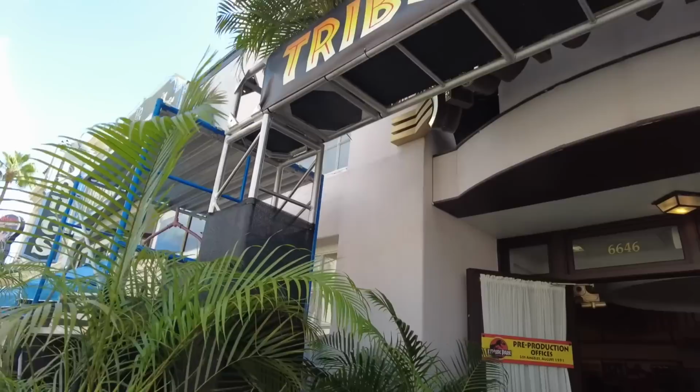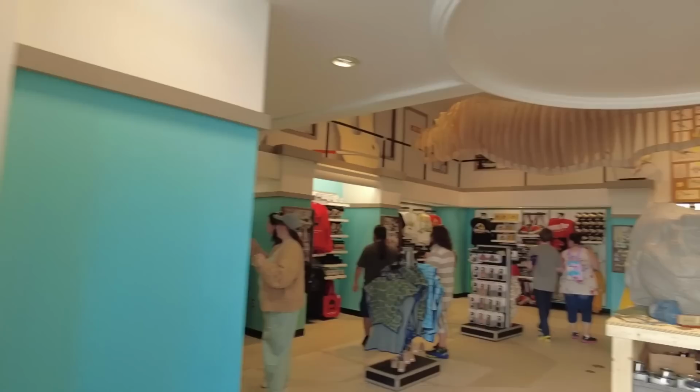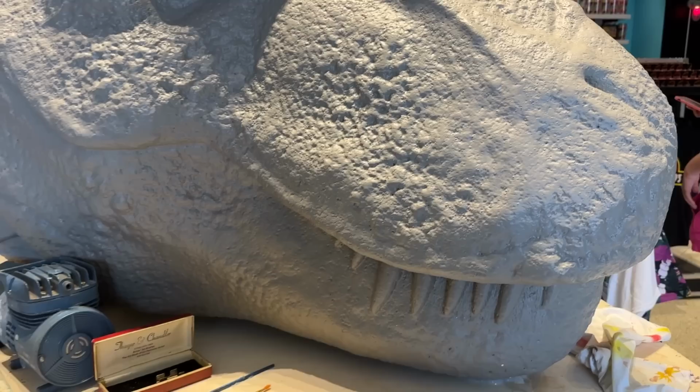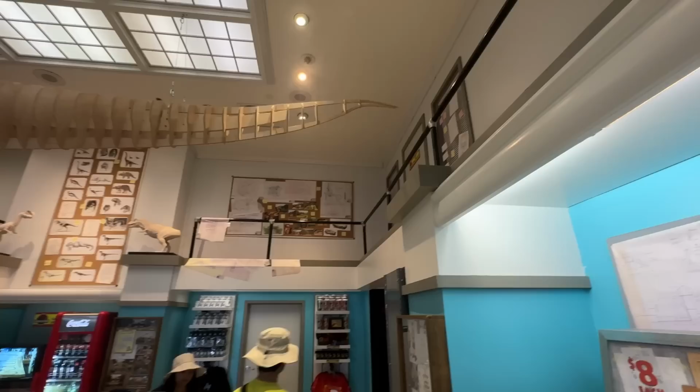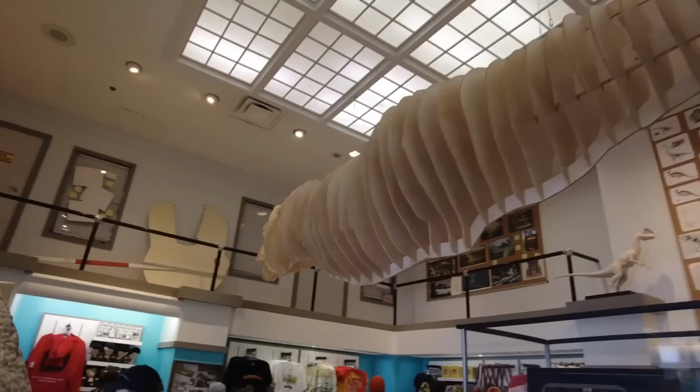All right, the pre-production offices, August 1991. Here we go. Whoa. T-Rex head. My pop culture nerd, movie making nerd self is geeking out right now with all these different models and blueprints. So this is supposed to be what the offices looked like around Universal 1991 before the movie came out in 1993. But a fun Jurassic Park fact is they actually started working on Jurassic Park even earlier than that.